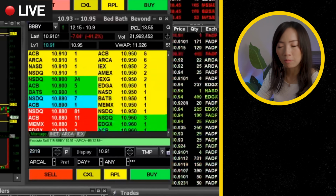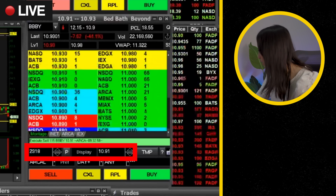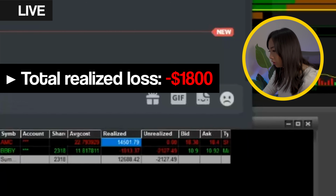I don't wait, I don't bag hold. If I'm wrong, I want to get out right away. So I stopped out 2,000 shares at 1090s. So that took about a $1,800 loss.